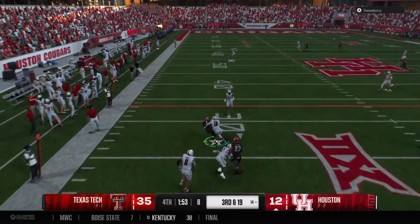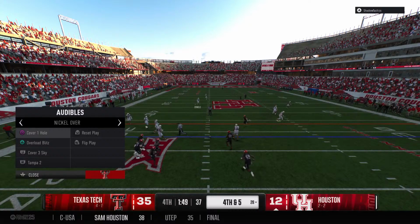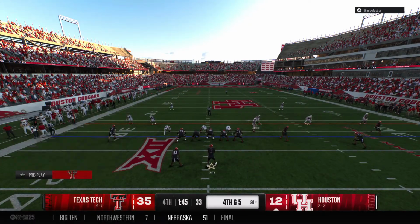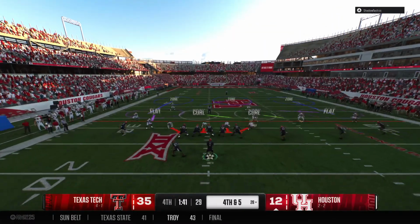He'll try to do it himself. And he's not going to make it. The defense denying him the first down. Down by multiple possessions. You can't come up empty on this drive. They'll go for it on 4th down.